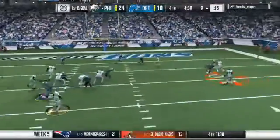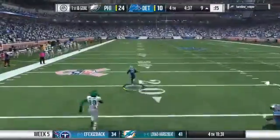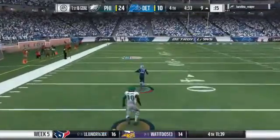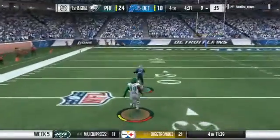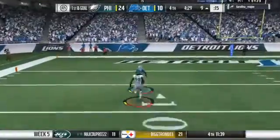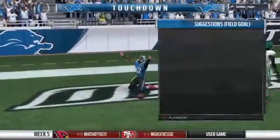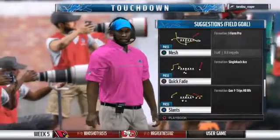Wentz now to throw. And intercepted. There he goes, left side. Picked off by Tavon Wilson. The 40. Past the 20. And he will bring it back. An interception return for a Lions touchdown.